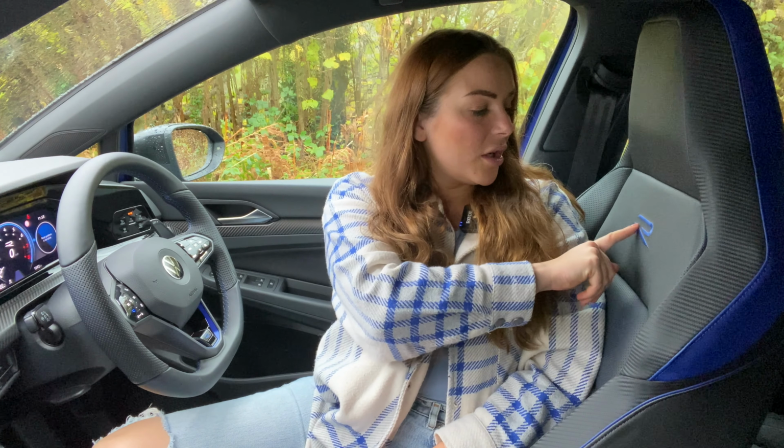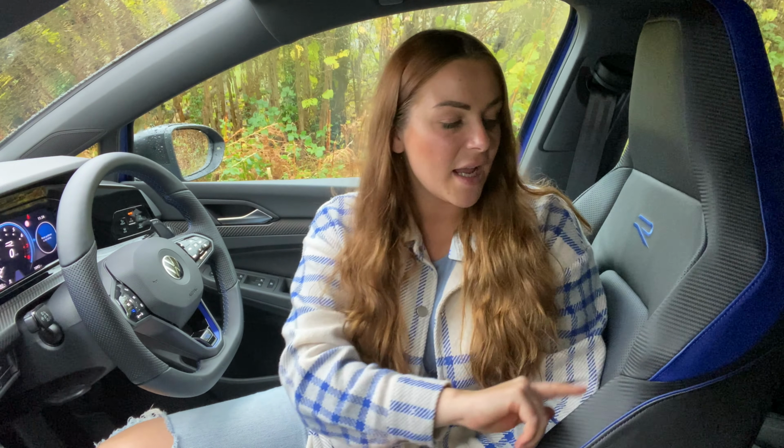You've also got the R stitched in blue, and just underneath the leather you've got these different holes, and there's blue under there as well, so in different lights it looks like the seats are almost finished in a navy. I really like them actually.